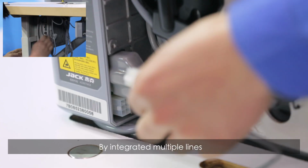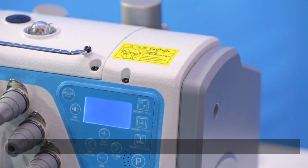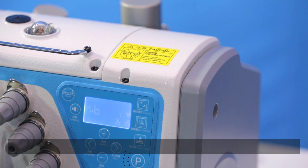By integrating multiple lines, only one step, easy to start. Welcome to use Jack Sewing Machine. Wish you a happy work.